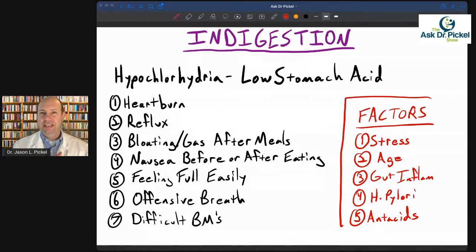Now, feeling full easily. Yeah, if the stomach isn't digesting and food's just sitting there, it's not going to take much to fill your stomach up before you feel full. And then offensive breath. If that food is fermenting, those gases can travel up, and then you breathe them out, and people are like, "Oh, I smell what he just ate mixed with some acid, or maybe even worse."